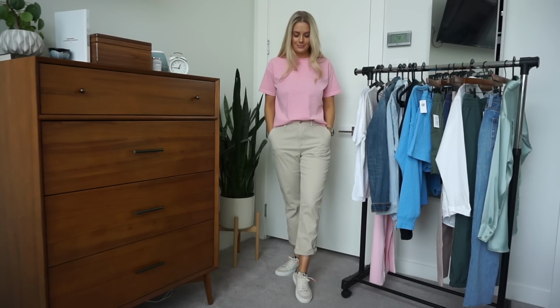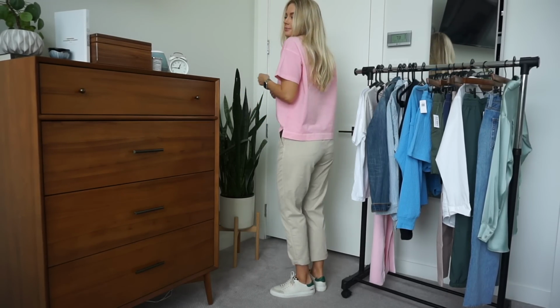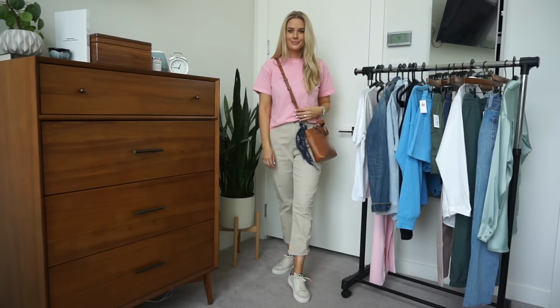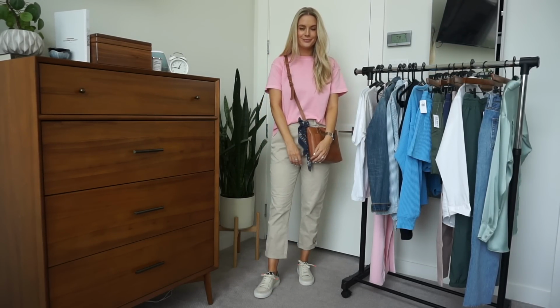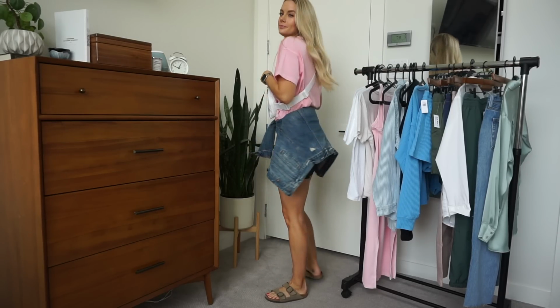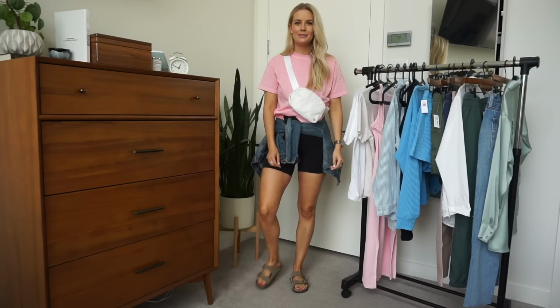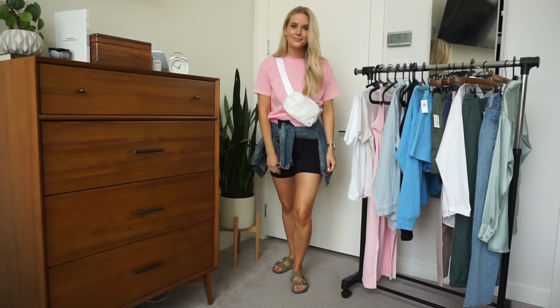They have a bunch of different colors. I liked this light pink. It was kind of washed out, not too hot pink, not baby pink. It's like the perfect pink. And you can obviously style this a million different ways. It's just a good little basic to have. And yeah, I like it. I like the boxiness of the shoulders and the sleeves. I think looks super cute.